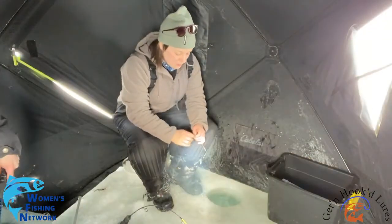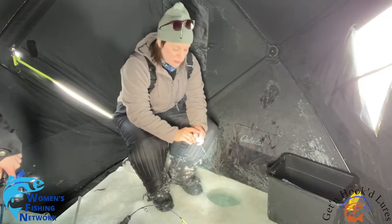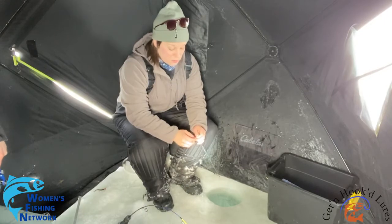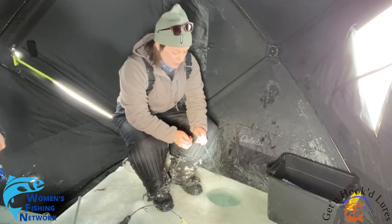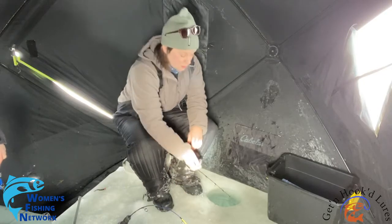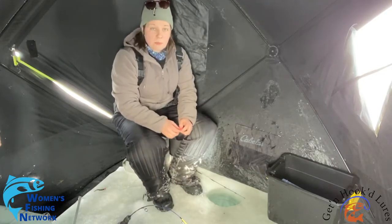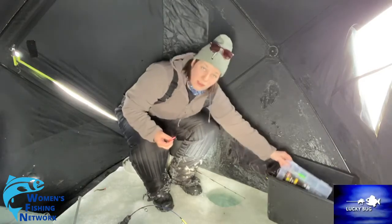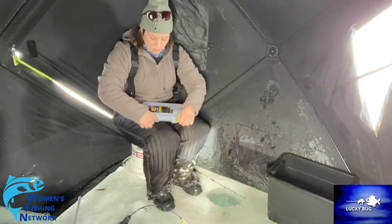So, if I'm not getting bit within a couple of minutes of putting the lure down, I like to change my lure out. I change my lure a lot when I'm fishing. I'm always looking for what they're biting. So it's a good idea to change it up every once in a while when you're not having any action. And then who knows, you might put on the very thing that they're looking for.